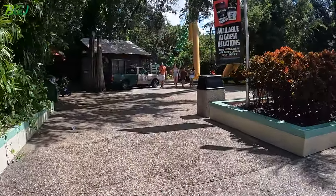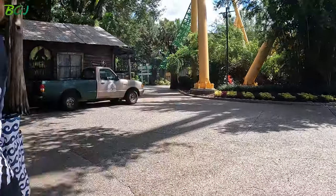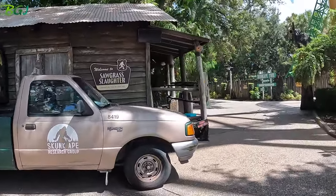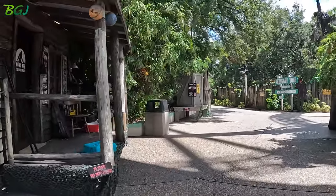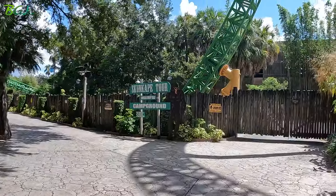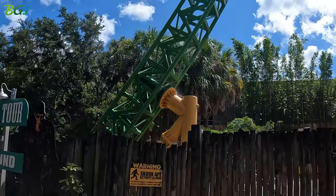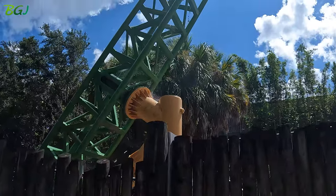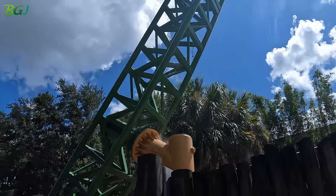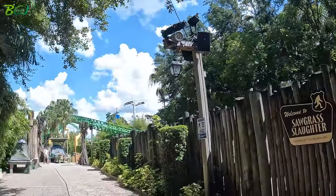Are you guys ready to face your fears? That Hollow Scream? Now we're entering the Skunk Ape area. Sawgrass Slaughter, Legend of the Skunk Ape. So we gotta beware of skunk apes around here. And Dan, these cobwebs look like they're growing even more. They are definitely ready for Hollow Scream here. Yeah, I don't think they're planning on getting rid of these. These will look great for Hollow Scream. Yeah, we got the skunk ape there.